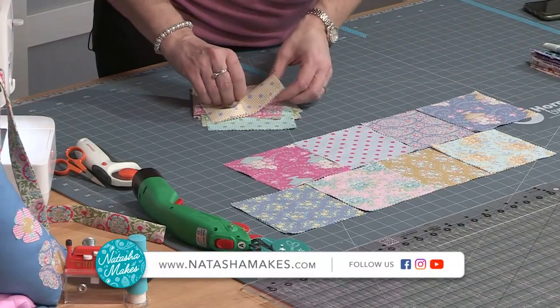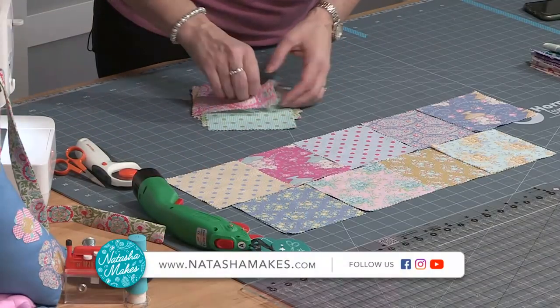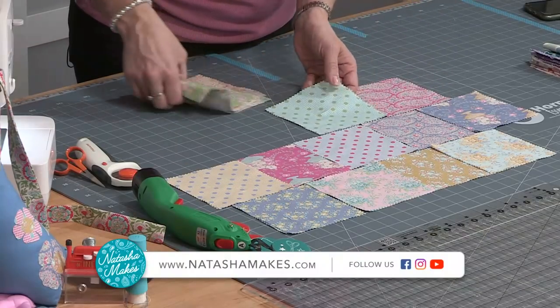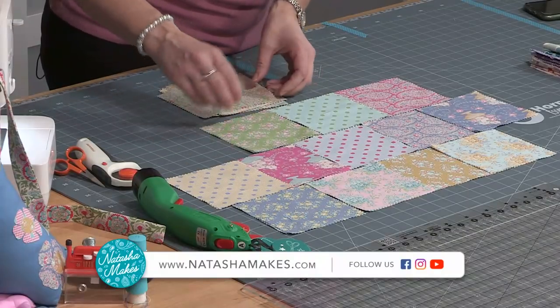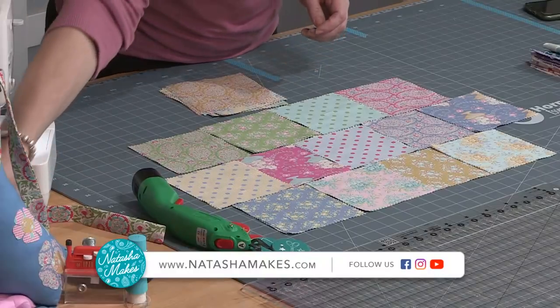Backing fabric, Tilda backing fabric, the super duper extra wide stuff. That is 107 inches, so that is 270-ish centimeters. So perfect for my tote bags, if you're making those.